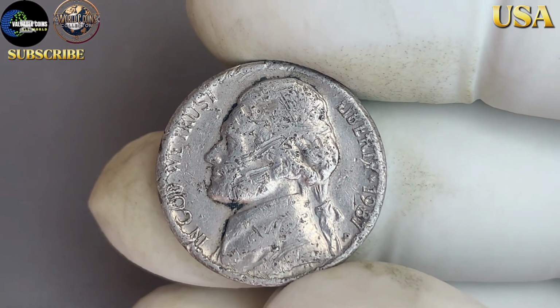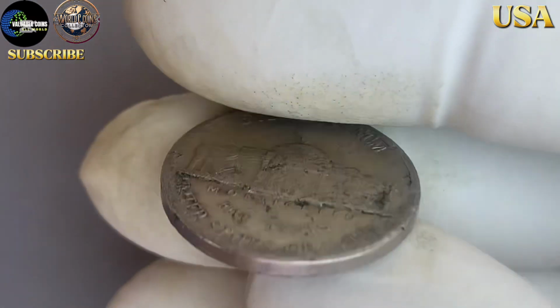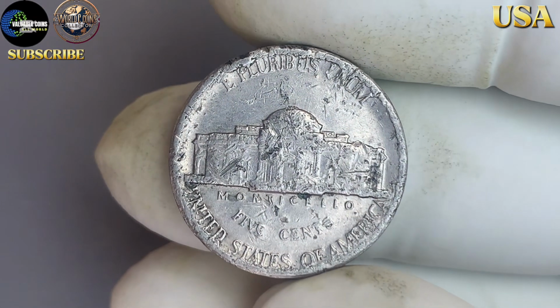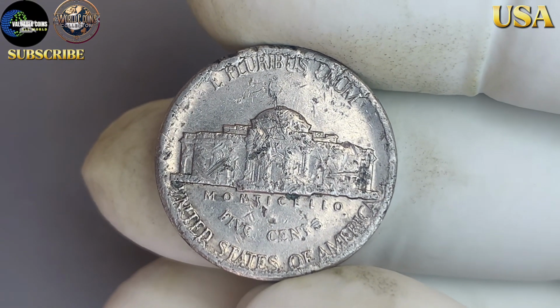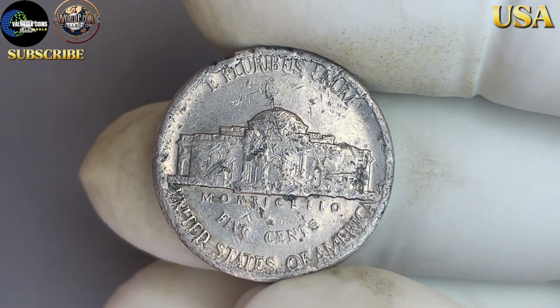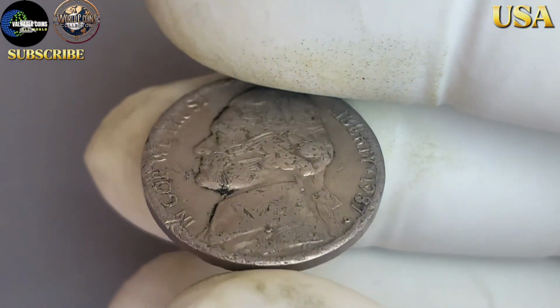As interest in collectible coins continues to grow, the demand for rare and high-grade Jefferson nickels is likely to increase. Whether you're searching through old rolls of nickels, examining proof sets, or attending coin shows, the possibility of finding a valuable 1987 nickel remains an exciting prospect.